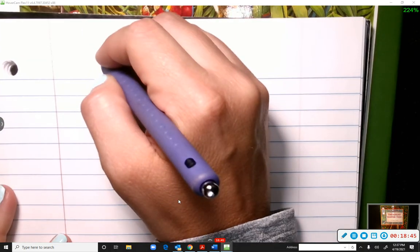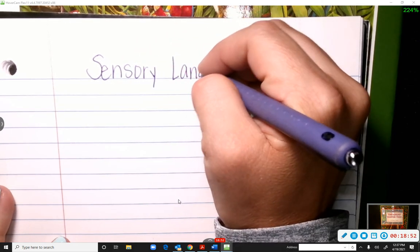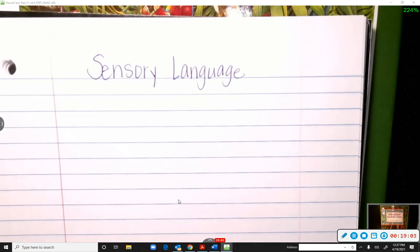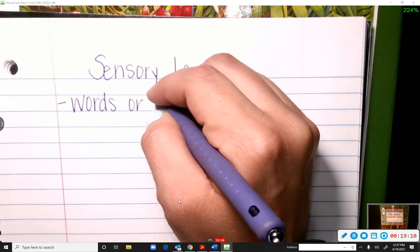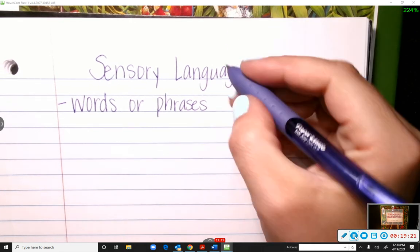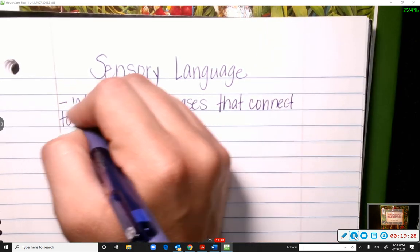Yes, for oxygen. Okay, now on a clean page, we're going to talk about sensory language. So your title is going to be Sensory Language. Okay? So sensory language are words or phrases that connect to the five senses.